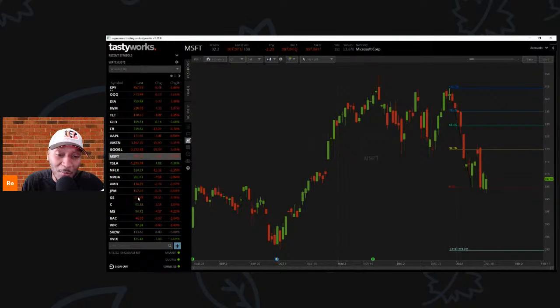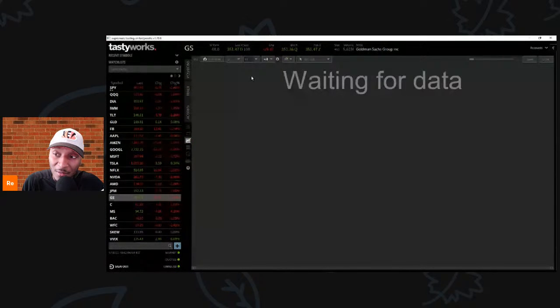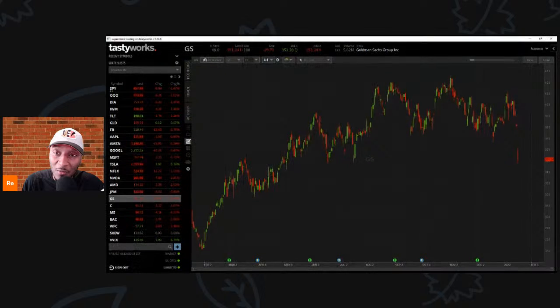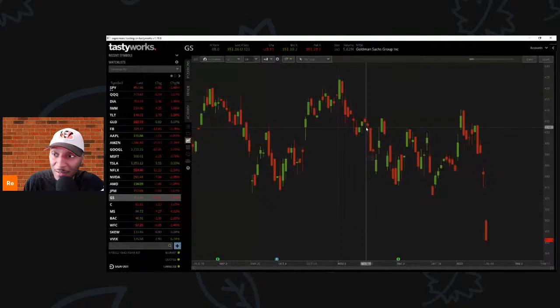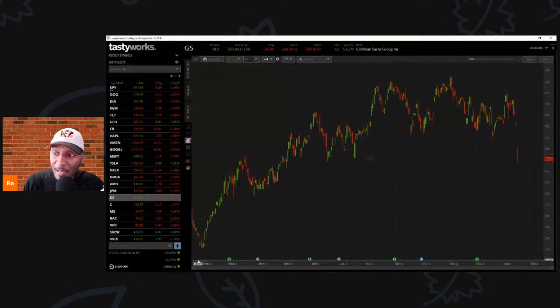Something like Goldman Sachs, though, I wouldn't buy this dip. When you look at it now, what I have right here is just a 5 month chart of Goldman Sachs, right? But if you look at the banks overall, look at where it came from. I backed it out a year from February, all the way down at 271. You're not even at 50% of this move from here.